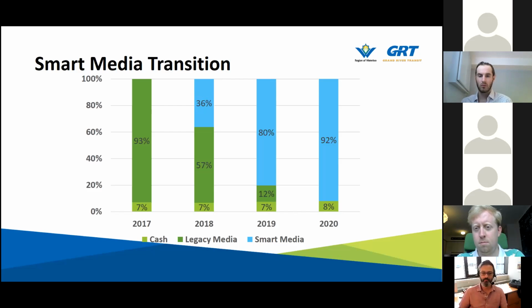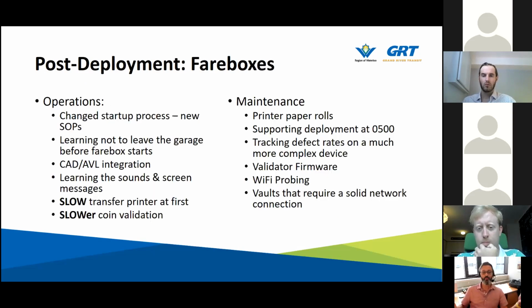2020, with significantly less volumes, but in terms of percentage, 92% of our customers are using smart media and 8% using cash. And that's it. We are a fully smart card-based system. Things we learned while going through that story.